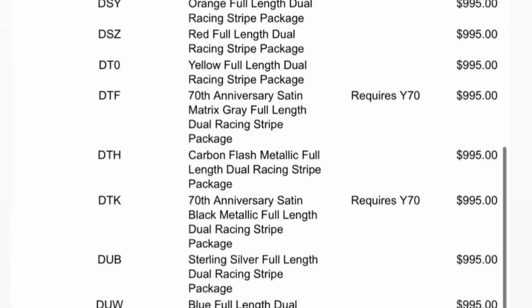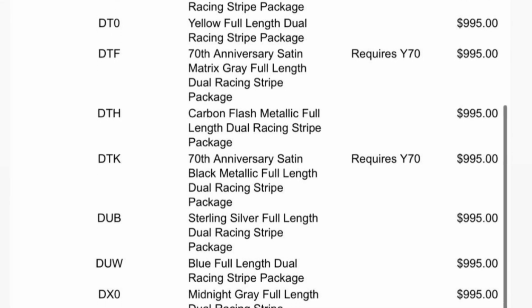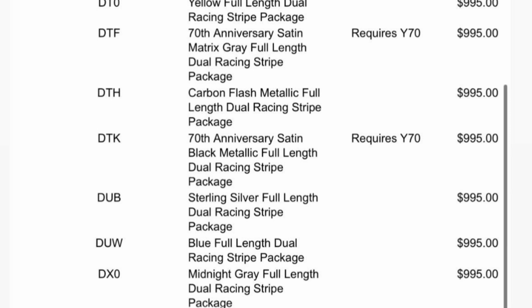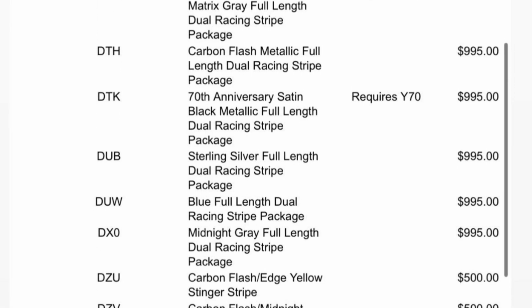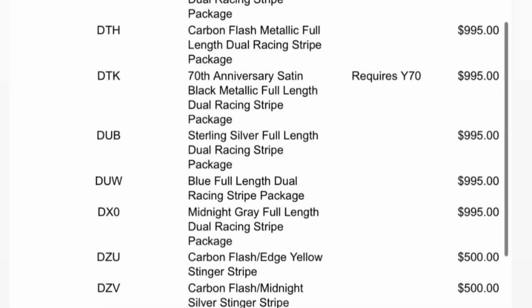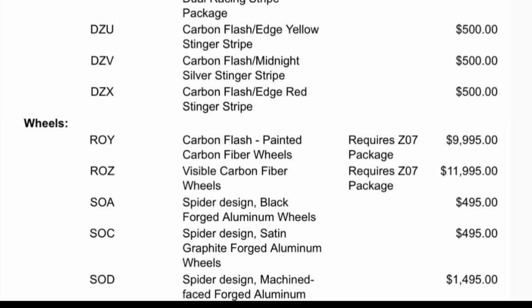Now we're looking at stripes. Those are priced pretty much the same as the Stingray as well. You do have the option for the 70th anniversary stripes, either in the gray color or the metallic black color, if you get the 70th anniversary package on your car. So those are not any different. And the last thing on the price list are the wheels.